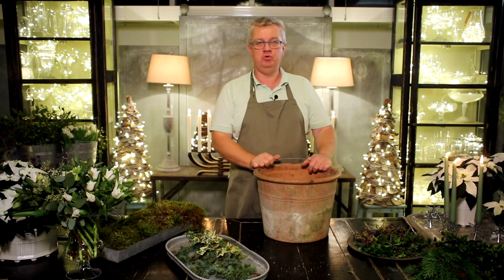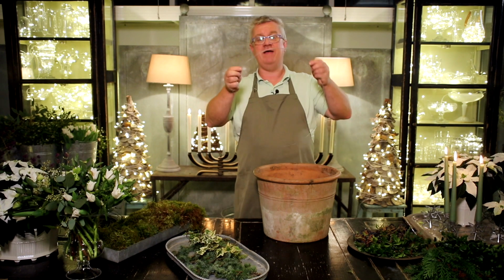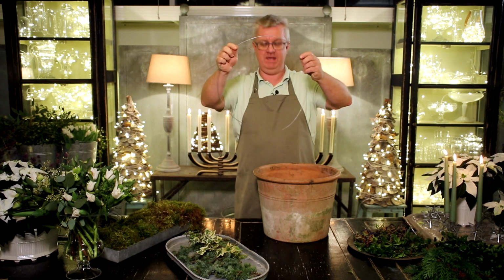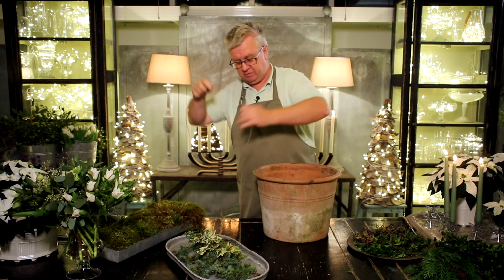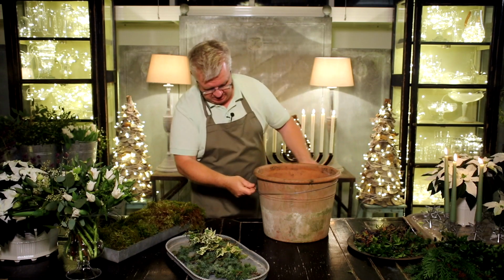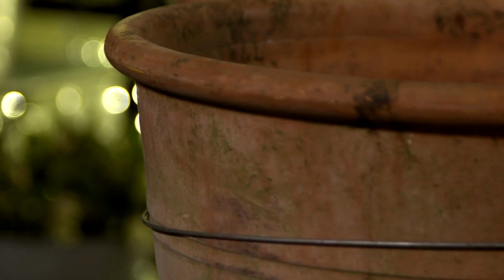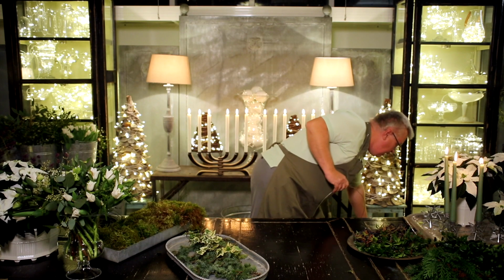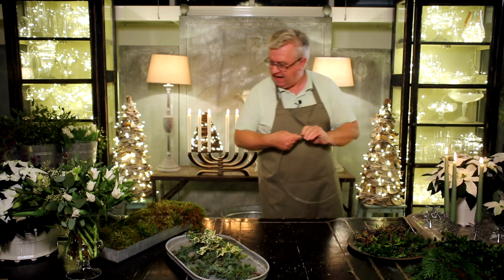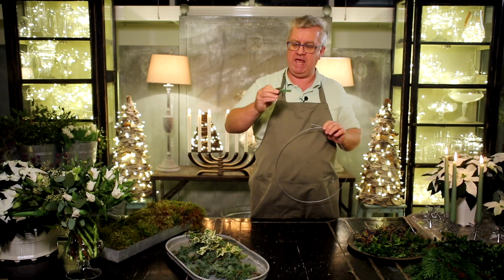Now I will show you how you can make a Christmas wreath. I have some heavy wire here, and then I have a pot, and it's so I can form the wire here, and you can see. You can also use a bucket, for example, but it's a bit smaller, and I would like to have a bigger ring.